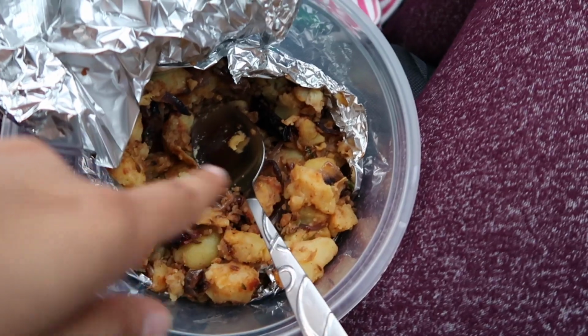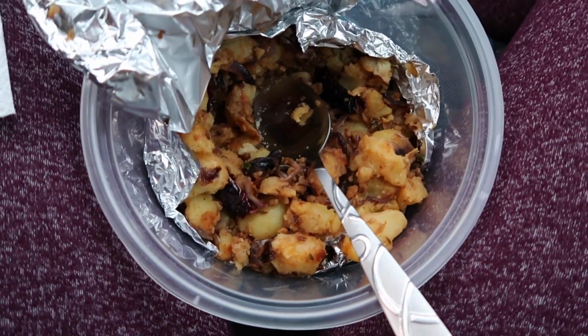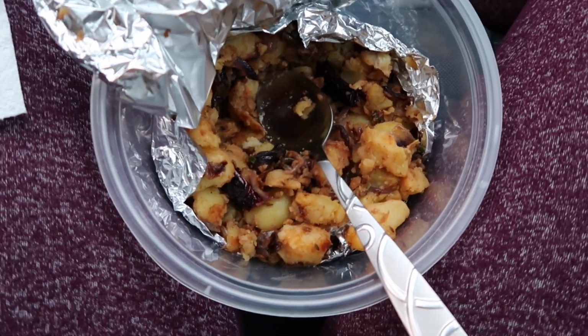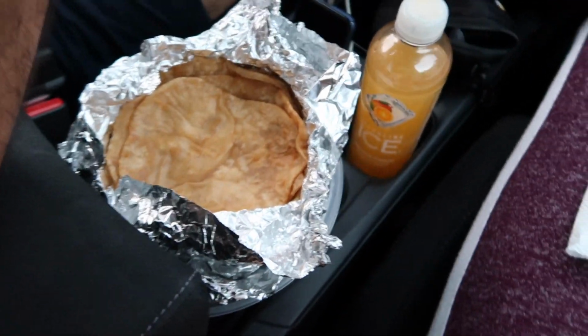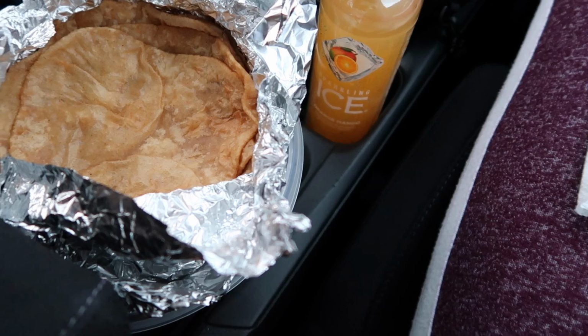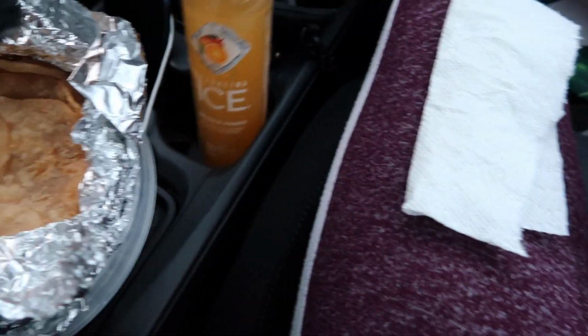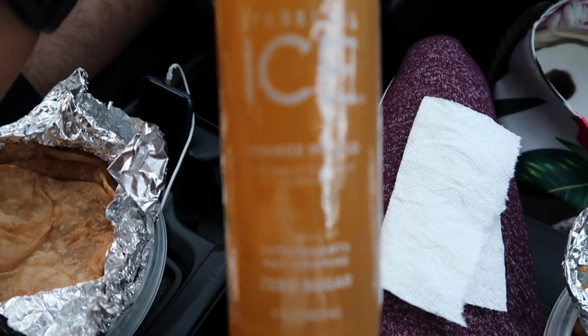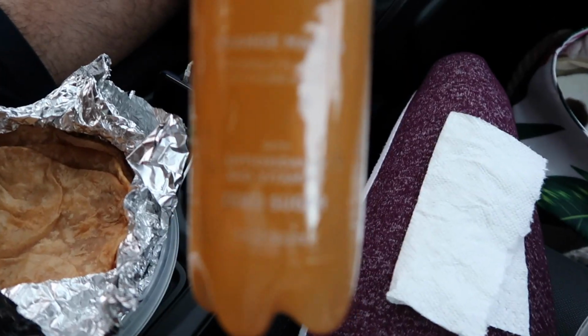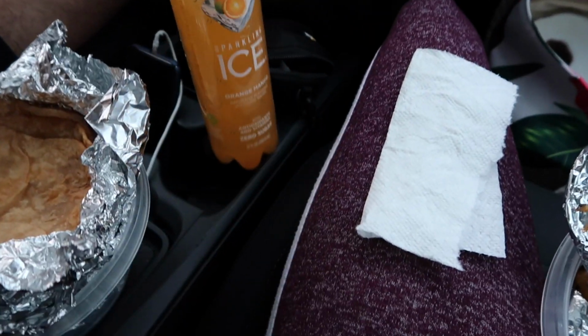They're very simple, cooked with onion, green chili, little bit of spices, boiled potatoes, and that's it. And these are puri. So this is what we love to carry when we travel. It's so delicious, this combination. And then we have our sparkling ice, the one we were telling you about. And this is an orange mango flavor. This is again so good.